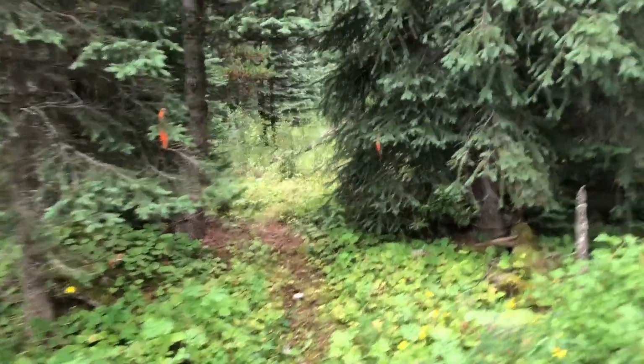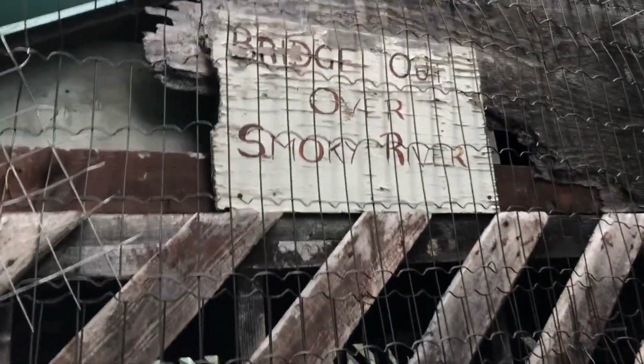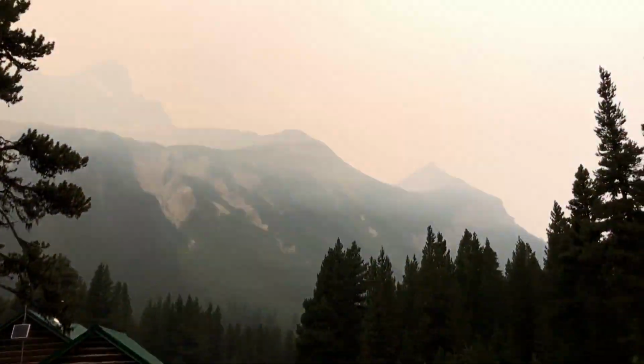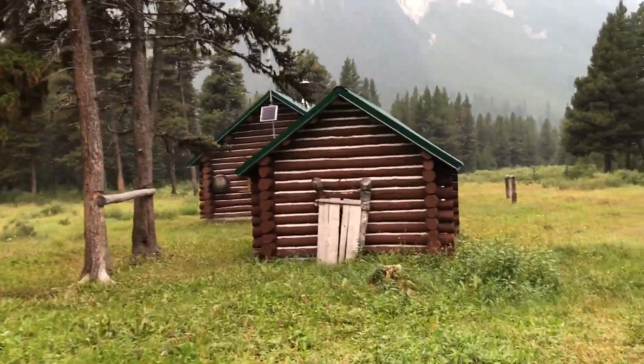Oh, this door is open. I'm always curious to see where little trails go off the Warden Trail, but yeah, that one even has a little flagging on it. Not sure how safe that would be anymore. Bridge out over Smoky River. Cool old sign. That's awesome. Where he chops wood. And there's plenty of wood in there. Oh, what a view this would be. It's actually not bad. Even with the smoke rolling in, it's not bad at all.